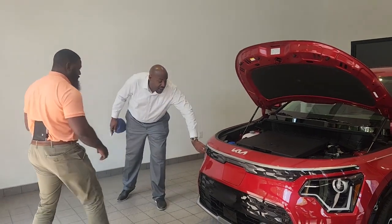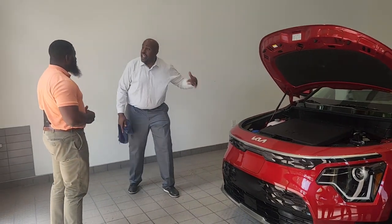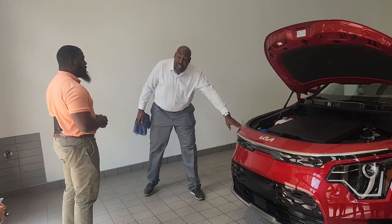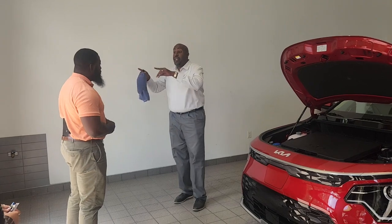Here, tap this for me, touch that. So now, if a car's in front of you and that rock skips back, it'll hit it and it'll deflect off. If it is raining, it minimizes and eliminates any water getting on the inside of that, making sure that your visibility is much better.